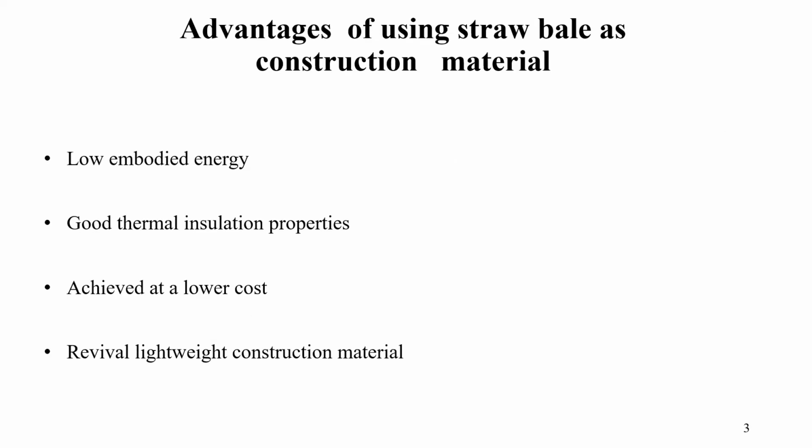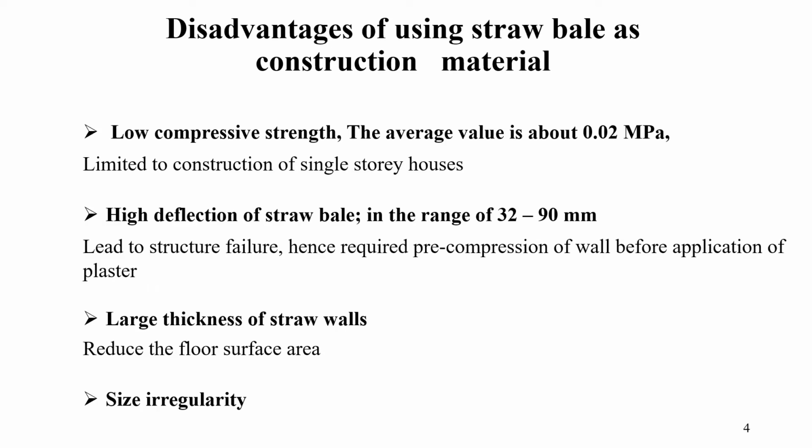The advantages of using straw bale is that they have low embodied energy. They also have good thermal insulation properties. They are cheap, at low cost, and also they are lightweight construction. Some inconvenience is that they have low compressive strength, about 0.02 megapascal, and this has led to the fact that you cannot use it for more than one single-story house.